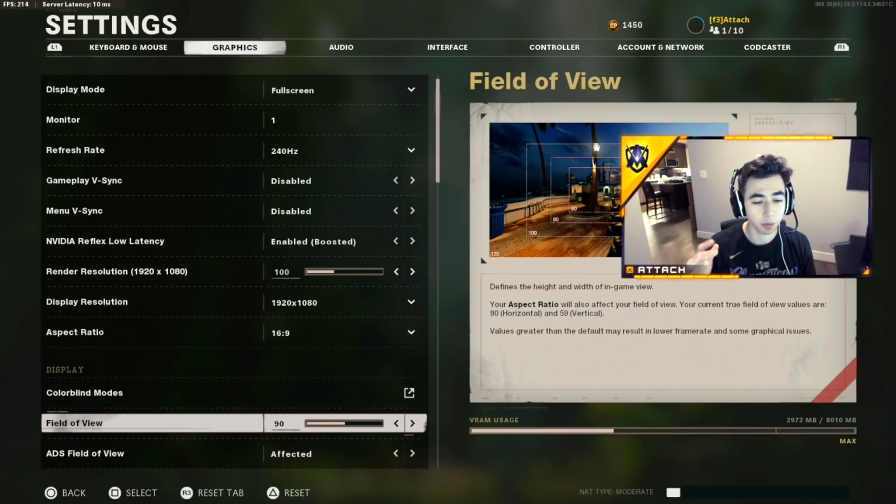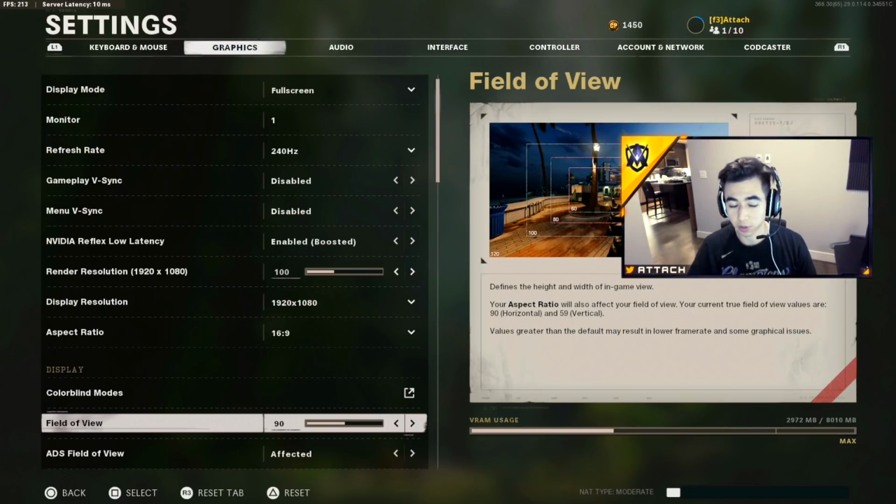The next setting is going to be the field of view. This setting is definitely personal preference, but I'm gonna tell you what the majority of the pro players play on. I would say people play anywhere from 90 to 100, with most people playing on 90 or 95. That's the sweet spot.